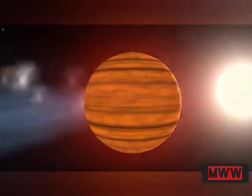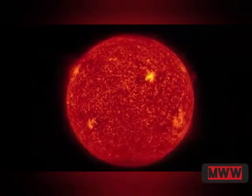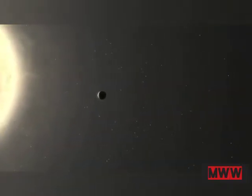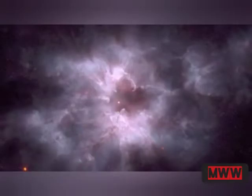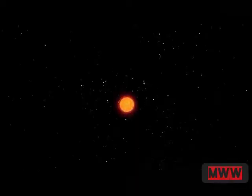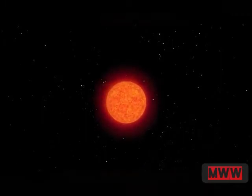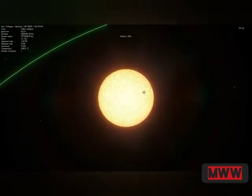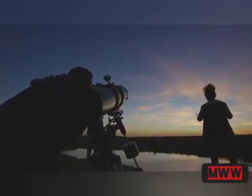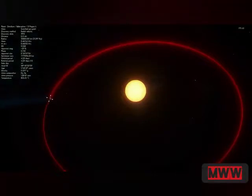51 Pegasi b was the first extrasolar planet confirmed to orbit a Sun-like star. The planet orbits the fifth magnitude star, 51 Pegasi, located 48 light-years away from Earth in the constellation Pegasus. 51 Pegasi has physical properties like luminosity and temperature very similar to those of the Sun. The extrasolar planet is not visible from Earth, but its presence was deduced in 1995 from the wobble that its gravity induces in the parent star's motion in a 4-day cycle.